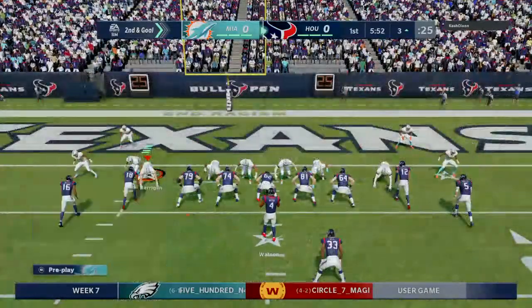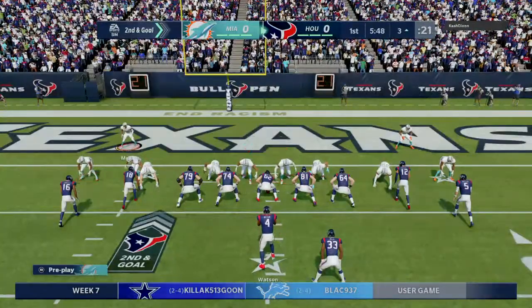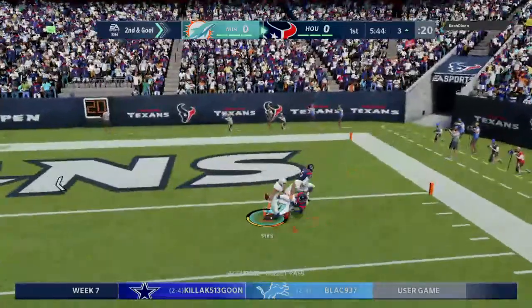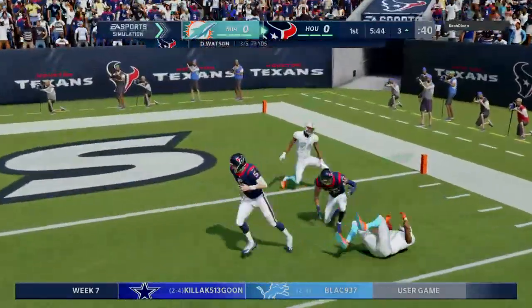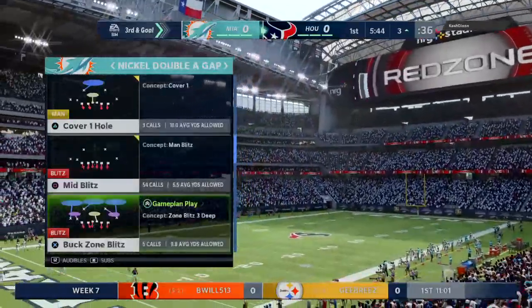So the ball position now at the 3. Here's 2nd and goal. From the gun, here's Watson to the goal line, but it's incomplete. Still the intended target, but now it's 3rd and goal.